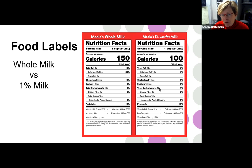The carbohydrate remains the same, the protein remains the same. So the only thing that's changing as they're taking fat out of your milk is that amount of fat and saturated fat in the milk. So just an example there. When you're looking at food labels, you really want to look at that saturated fat level. Again, 5 grams is going to be more than a third of the 13 grams for a 2,000 calorie diet.